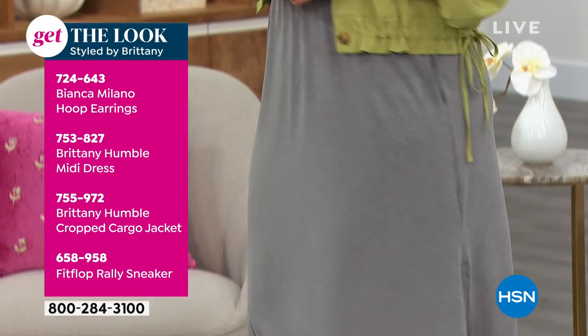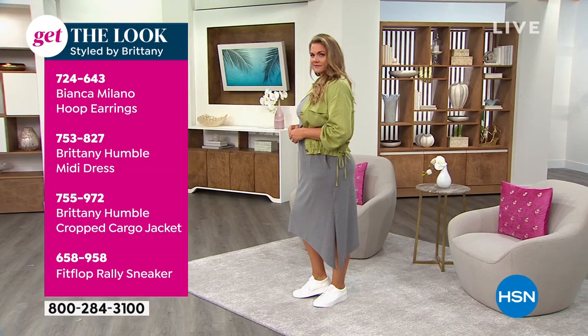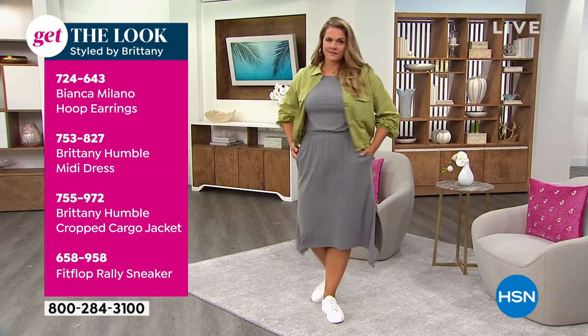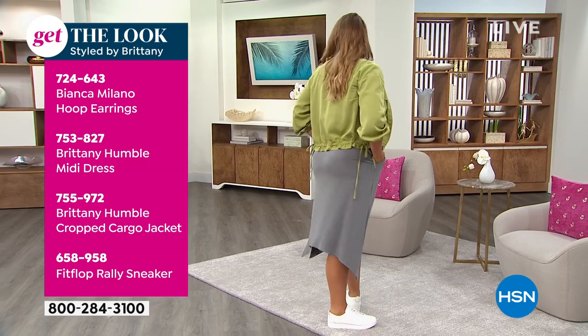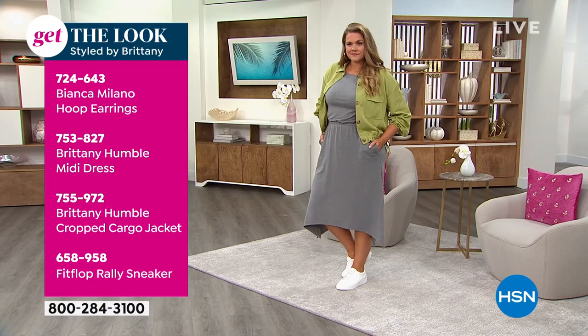And again, I want to point out the elastic on the waist. It is sewn in. It does not flip or turn. It's going to stay in place. You can move it up or down depending on your torso. And again, it is a throw on and go dress. It is very comfortable.